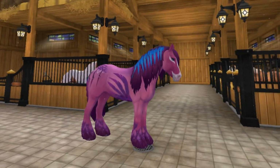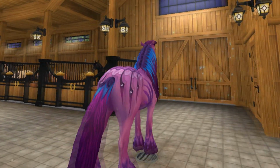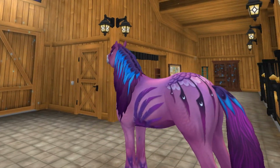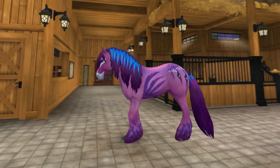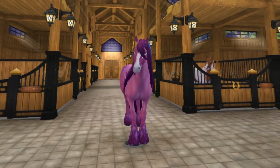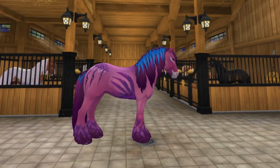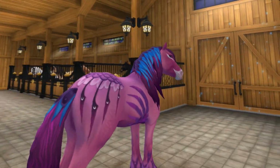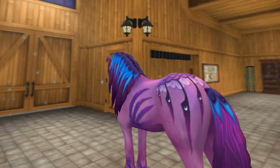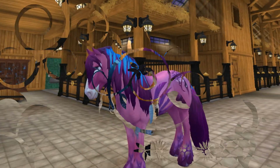And I love her a lot more than I did when I saw the teaser photo. So once I saw the video footage, and obviously seeing her in game, it's completely different, and I always encourage you guys to wait until a horse is in game, because that's really how you can tell if they're worth it or not. And she is definitely worth it, at least in my eyes. To some of you, she might not be, but for me at least, she is. So yeah, that's pretty much it. Great job, Star Stable. Great job.